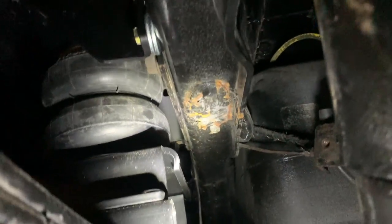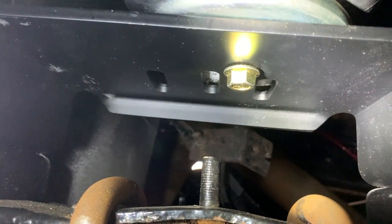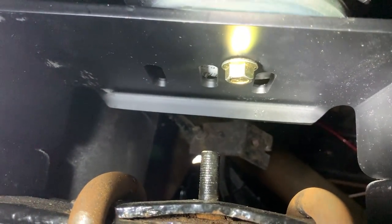And this is what I was telling you guys about with making sure there's space to where it's not gonna touch any bolts and it's not gonna rub against the frame. And that's why I had to make some very slight modifications, kind of like putting that bolt in a slightly different position than the three slots that they gave you to choose from.